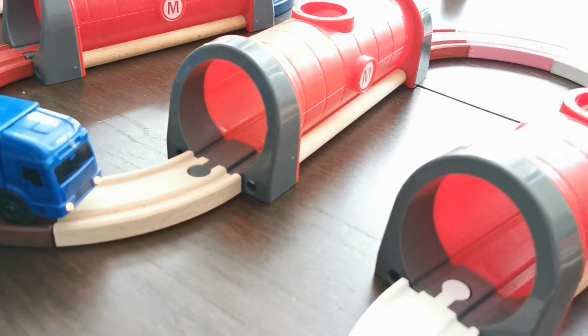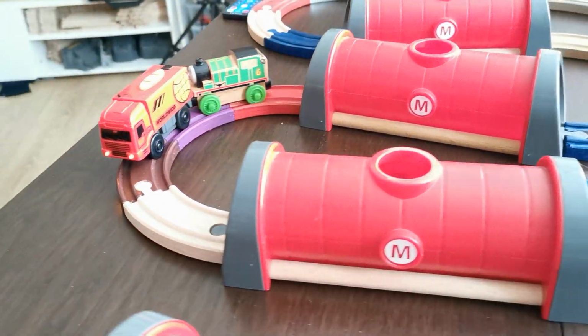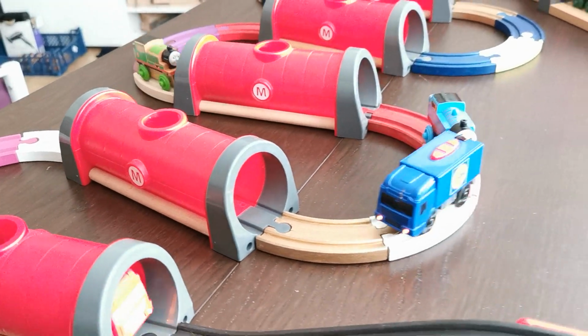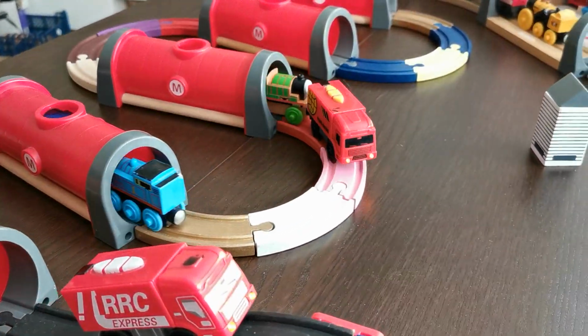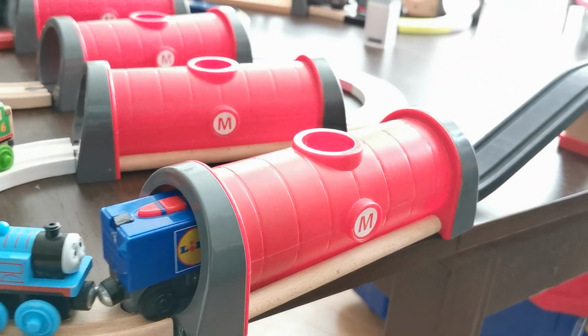Whiff is just coming, and Thomas, and Puff. Oh no, they're all really coming now. This is the last one, here. Oh, this truck managed. And this one that managed is going to have Chuggington waiting.